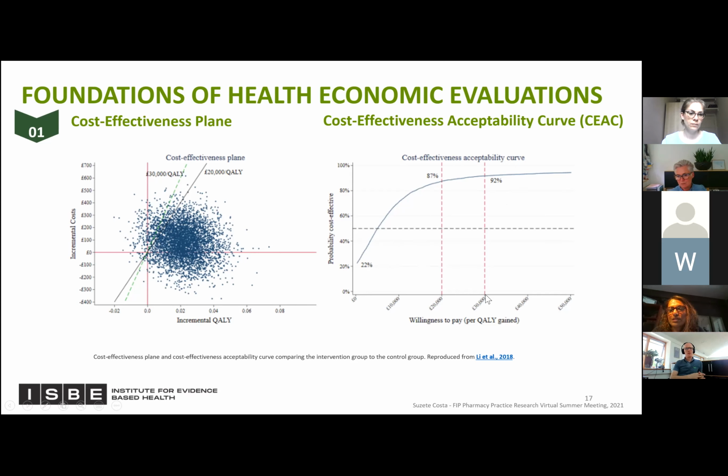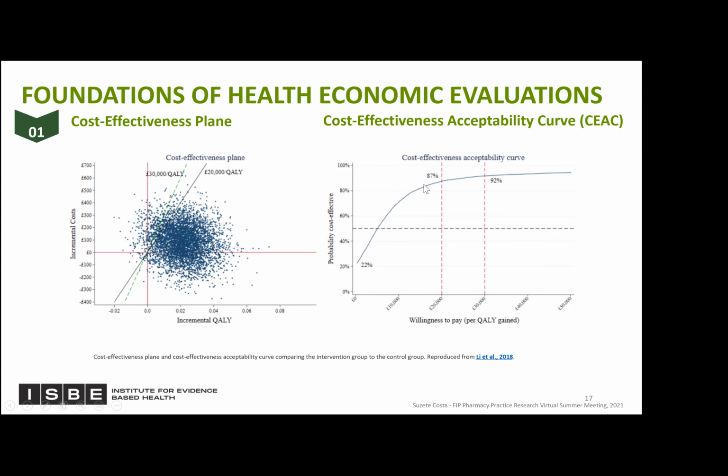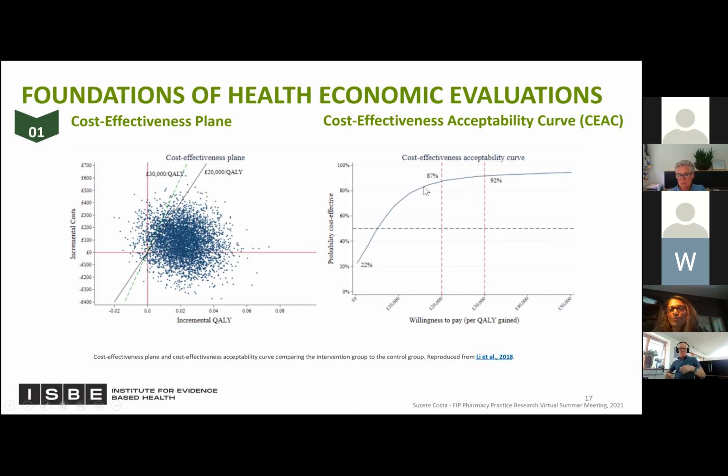This is important to see, for instance, when it's about quality, that the threshold is 20,000 euro. What is the probability of being cost effective there? Because the curve could be like this, or it could be here. And if it's here, it's not good. It means the probability of being cost effective at the threshold of 20,000 euro would be very low, and so it's not worth funding or reimbursing the technology.